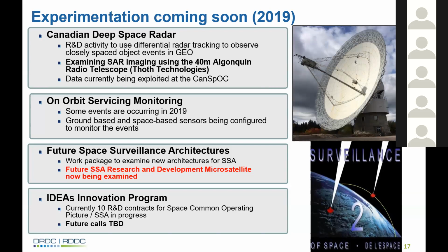And we're going to be working with the data provider, Hoth Technologies, very shortly to be doing some particular experiments with that telescope. The situation in orbit, like I said earlier, is changing. On-orbit servicing is taking place. Satellites are growing arms, and they're actually starting to reach out and grab other satellites. And there's an event taking place this December where we're tracking space objects in GEO that are going to be servicing another satellite. So that's something that we're looking forward to this year.